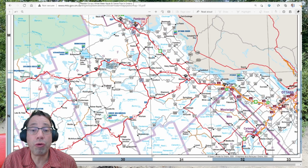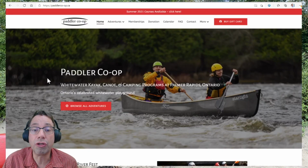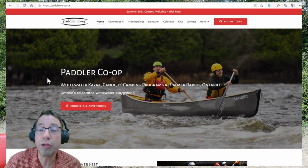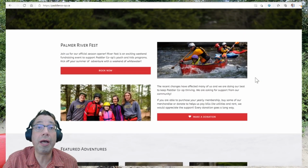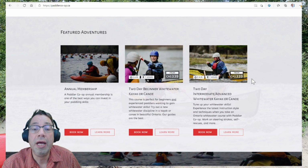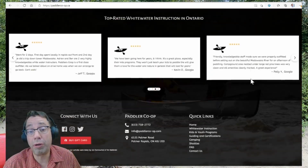To arrange for canoe or gear rental as well as for shuttles, there's a few outfitters in the area. My go-to is Paddler Co-op. It is a cooperative owned by local paddlers. You can rent gear there and arrange shuttles. They've also got courses of different levels, for novice and for intermediate paddlers. And that's a great way to start whitewater paddling, actually.